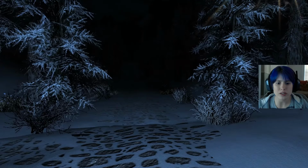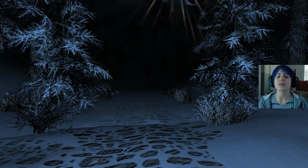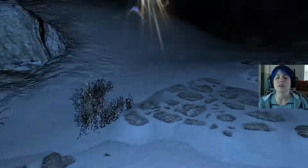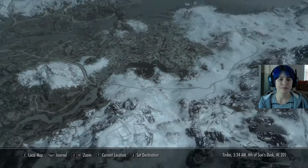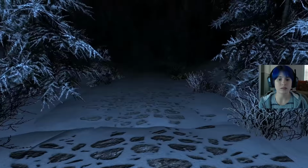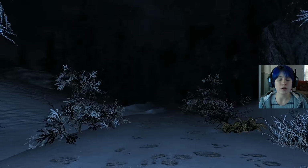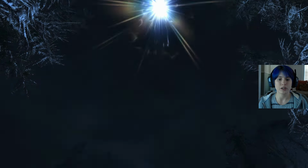God, this is so dangerous. There's definitely something down there. I don't know if that's an animal or a person. But that's the way we have to go, so I guess we're gonna find out. Unless maybe it went off-road. Oh, this is so dangerous. But look at the pretty sky.